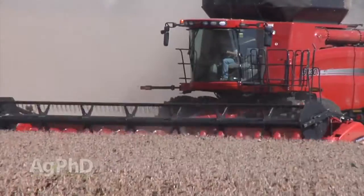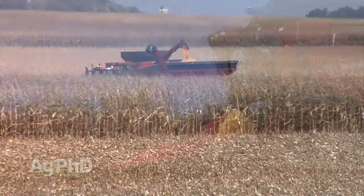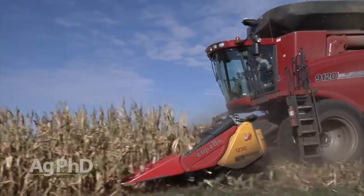So the way you can challenge yourself to see, well, does that really amount to a huge amount in my field? Watch your combine, watch your yield monitor. Try to go right over those tile lines and see what a difference that makes. It's a really big deal for you when we get a wet spring like this.